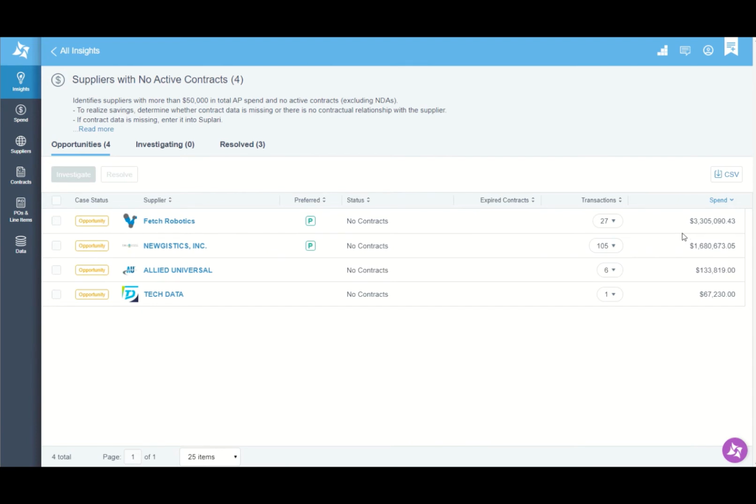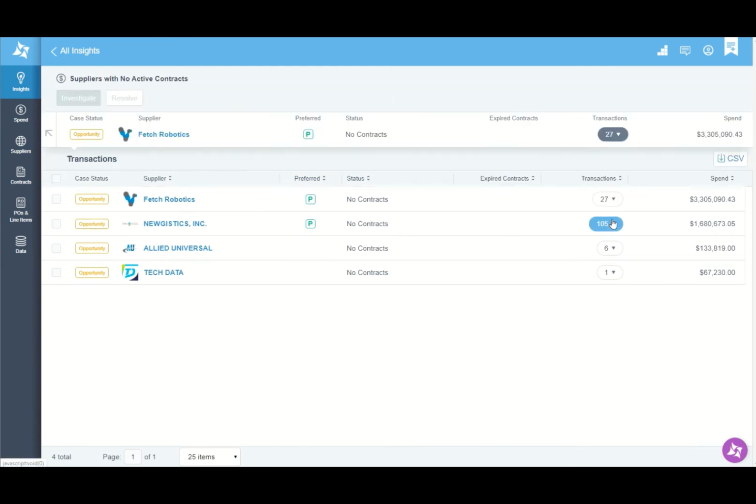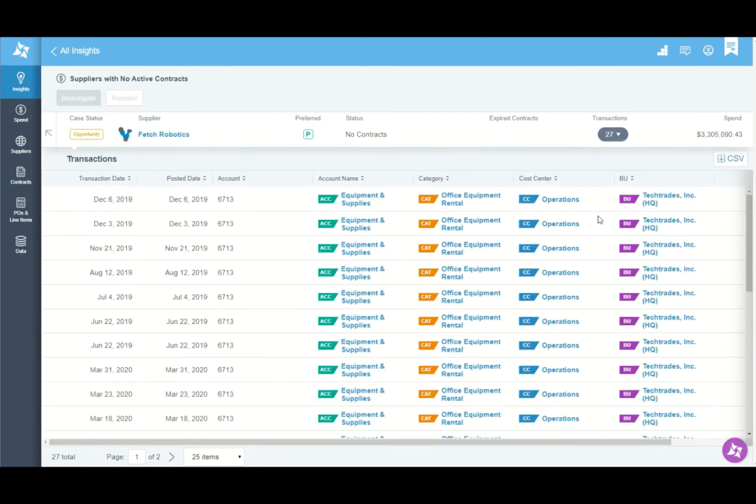I can quickly review this spend on a transaction level basis by clicking the bubble here. Right away, I'm able to see what department is spending with them and what they're buying. Let's take a deeper look and jump into the vendor's Supplier 360 page.